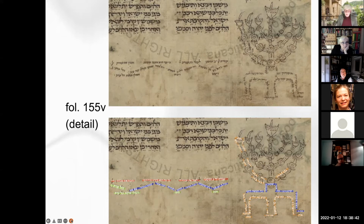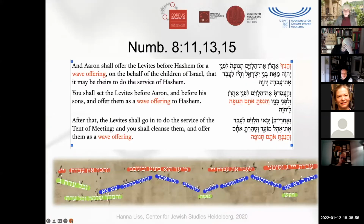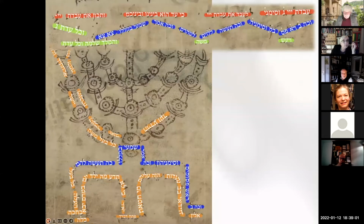The entire ensemble in this lower part of this folio is designed, to my mind, very sophisticatedly. First of all, the menorah, very prominent, is to be seen in front view, and it refers to the service of Aaron. Beginning of the page: speak to Aaron and tell him, when you light the lamps, the 7 lamps shall give light in front of the lampstand. So Aaron did so. He lit its lamps to light the area in front of the lampstand, as Hashem commanded Moshe.